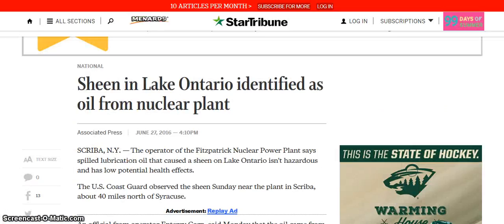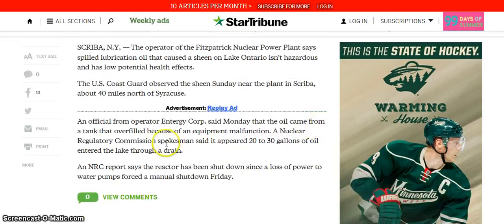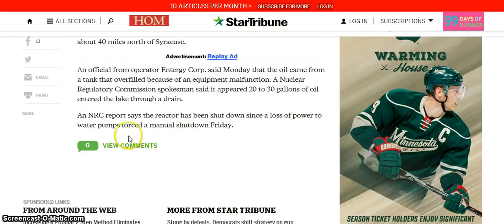Okay. So now this article from Star Tribune says the U.S. Coast Guard observed the sheen on Sunday. This is all talking about the same thing. An official from operator Entergy Corporation said Monday that the oil came from a tank that overfilled because of an equipment malfunction. A Nuclear Regulatory Commission spokesman said it appeared 20 to 30 gallons of oil entered the lake through a drain. A little bit different story there.